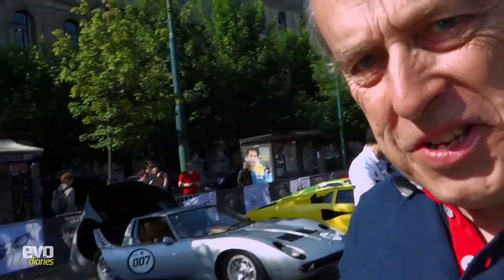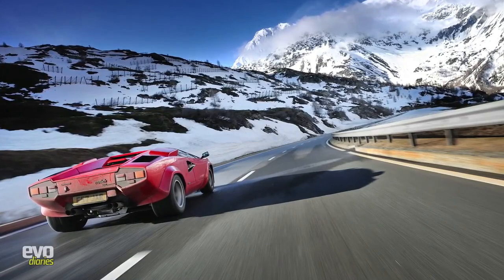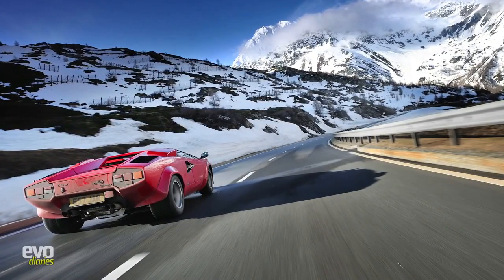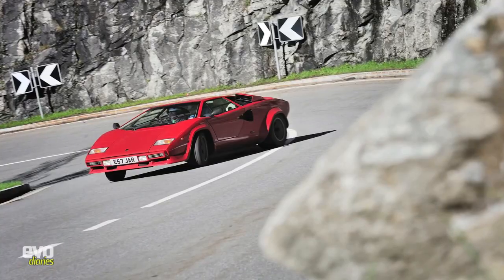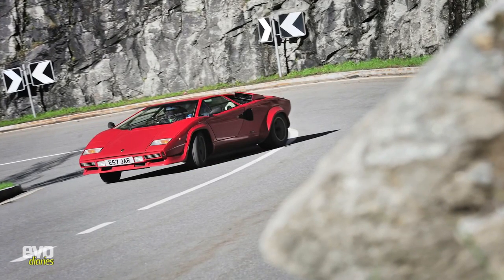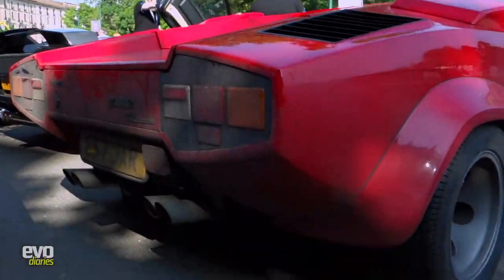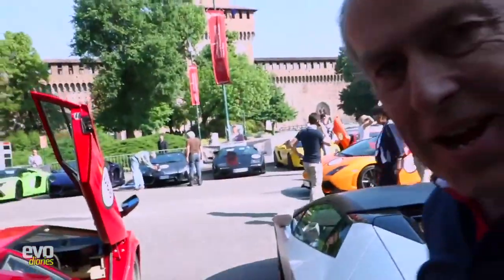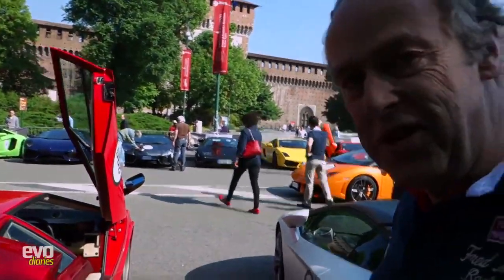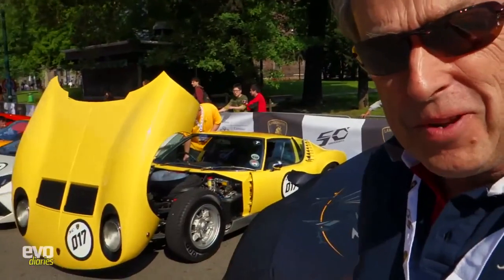Here's mine. It's so easy to recognise here because it is the scruffiest car here. We did nearly 1,000 miles getting here, and you can tell from the state of this car. Yeah, it was a hell of a trip, but the car unfortunately needs to find a car wash pretty damn quick. Not a fabulous Miura there.